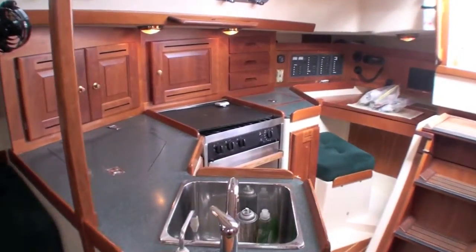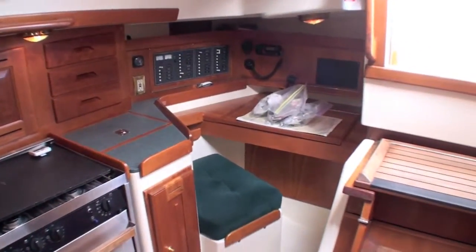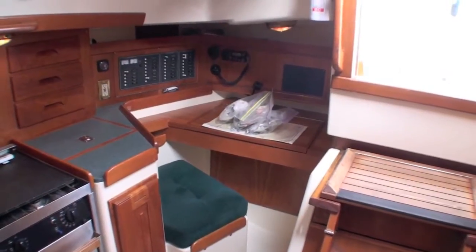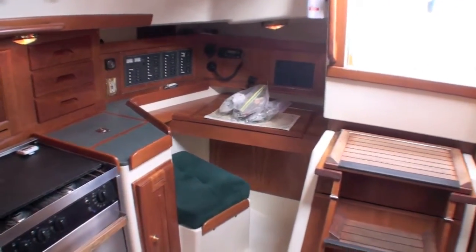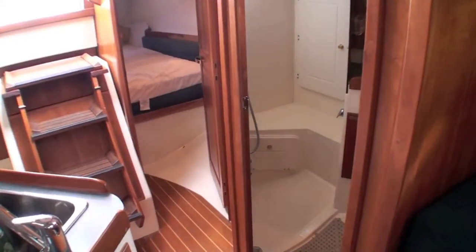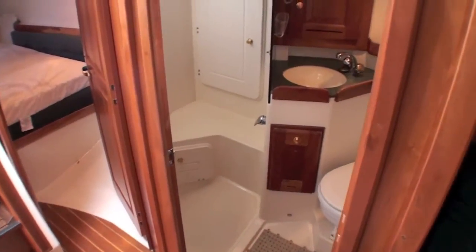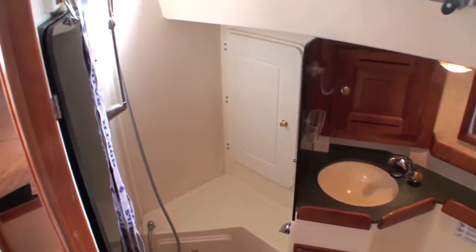Nav table is aft facing and just down the companionway to starboard. Very comfortable nav seat. And it's kind of out of the way, so you're not in people's way. Shower stall on the head, with an epoxy door to divide it.